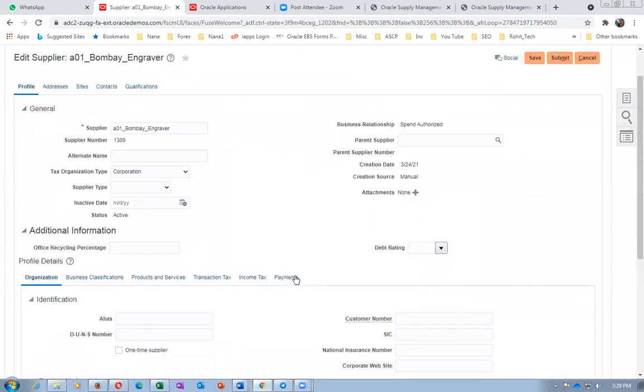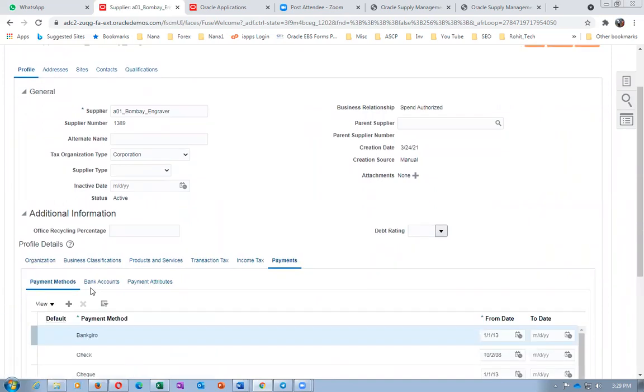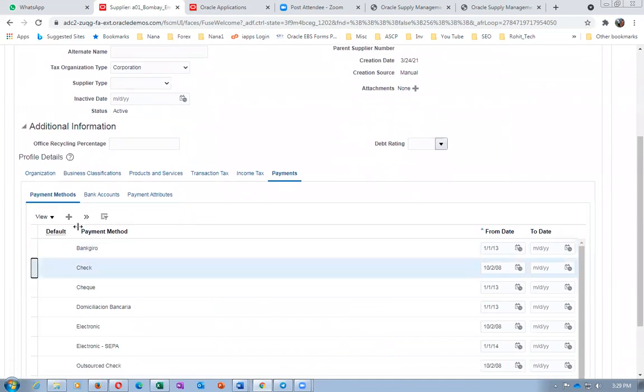And then here in the payments, you can make all the payment methods the default payment now. Check as a default payment. Select it. Then go there. Make it a default. The remaining things are not required.